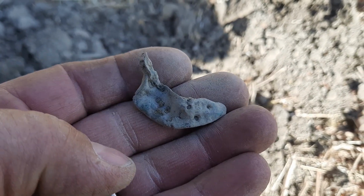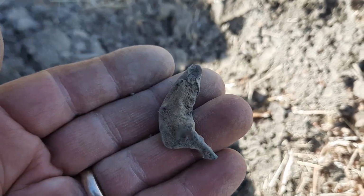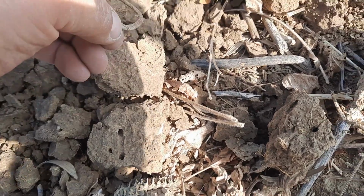Been back here about a half hour, 25 minutes, so. Nice first find. It's an old one. Just popped another one out. Looks like we got what's left of a buckle here.